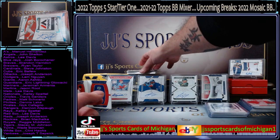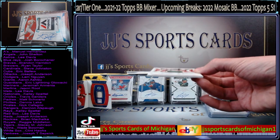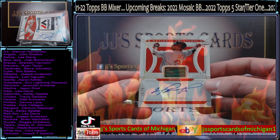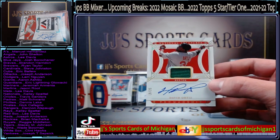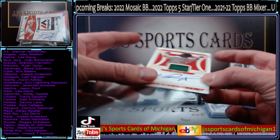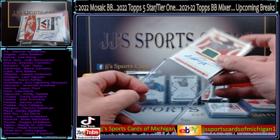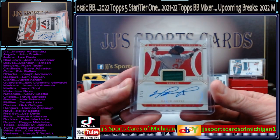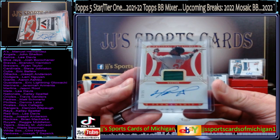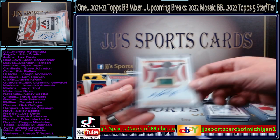And then we've got us, oh, this is cool. Out of 25, patch auto, David Ortiz going to the Boston Red Sox. Lee Davis. David Ortiz out of 25. That is sweet right there. Congratulations, Lee. That's what we'd like to see. David Ortiz. Yes, sir.